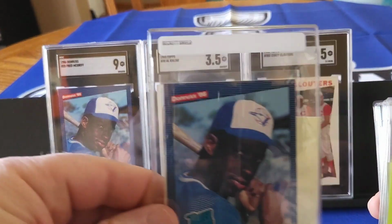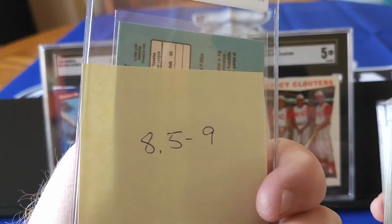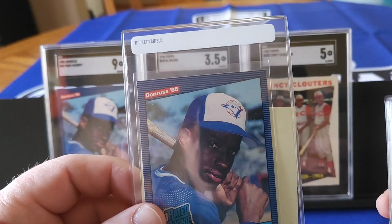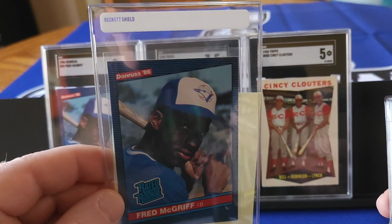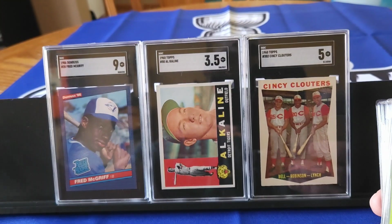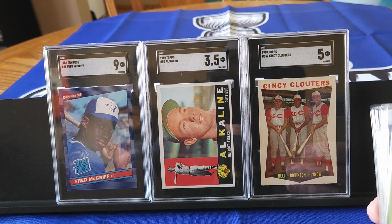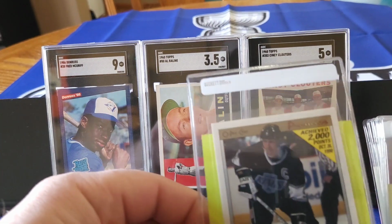Then I've got another Fred McGriff here. This one I think I have pre-graded as an 8.5 or a 9. And I think other than the centering, it's actually in better condition than the one I just got back from SGC. And the reason why I want to send these in is because even in a 9 or an 8 even, they're worth above the $20 grading fee.